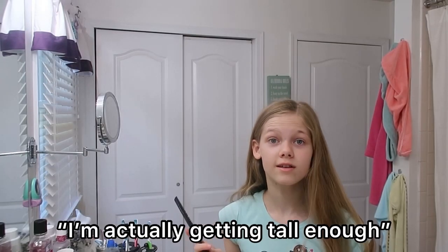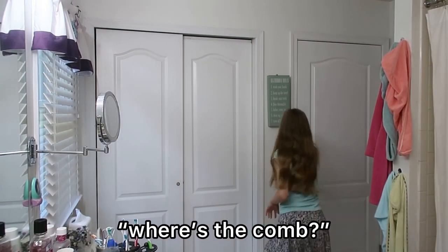I've actually been doing a new hairstyle that I really like, but it takes a long time. Let's get started. Fun fact, I'm actually getting tall enough for this angle now. Where's the cone?